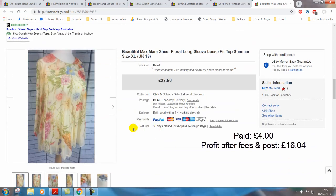I very rarely get any questions on clothes, and I get very few returns on clothes, and I think that's because I do put the measurements in. I'm going to touch wood because now I'm going to get tons of returns. I've just jinxed myself. So those are my 7 sales for the week.